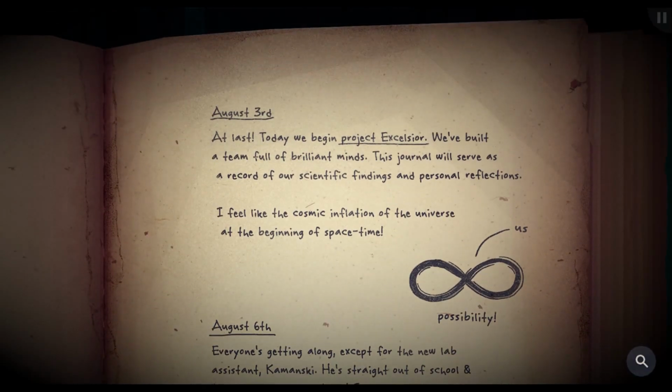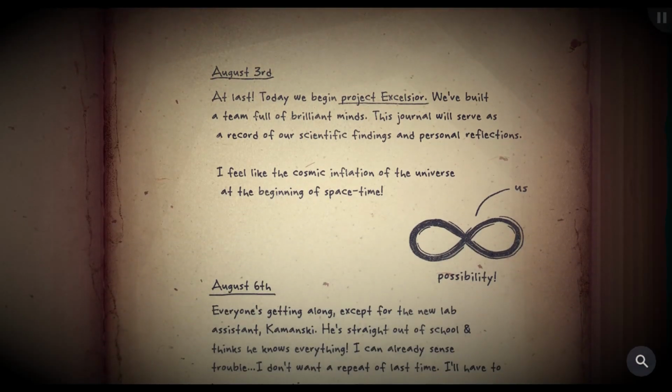August 3rd. At last! Today we begin Project Excelsior! We've built a team full of brilliant minds. This journal will serve as a record of our scientific findings and personal reflections. I feel like the cosmic inflation of the universe at the beginning of space-time. Possibility.